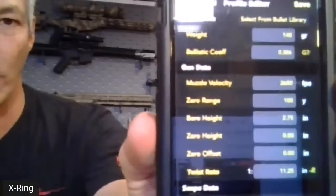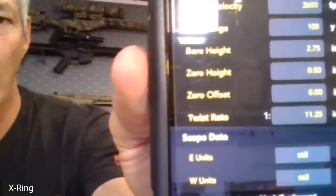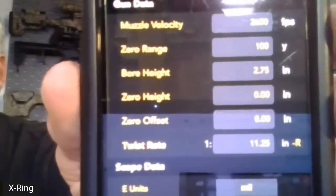The next one is going to be zero height, zero offset. A lot of times you will use those when you're using suppressors and you have point of impact shift changes, things like that. And then twist rate, 1 in 11.25 right-hand twist.